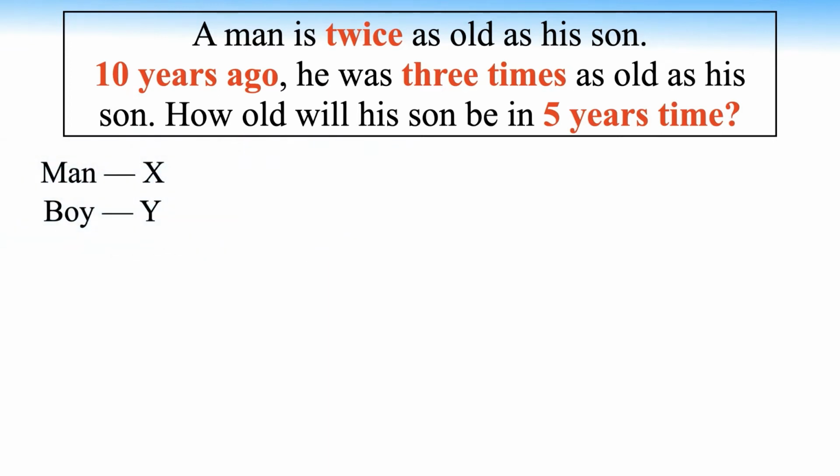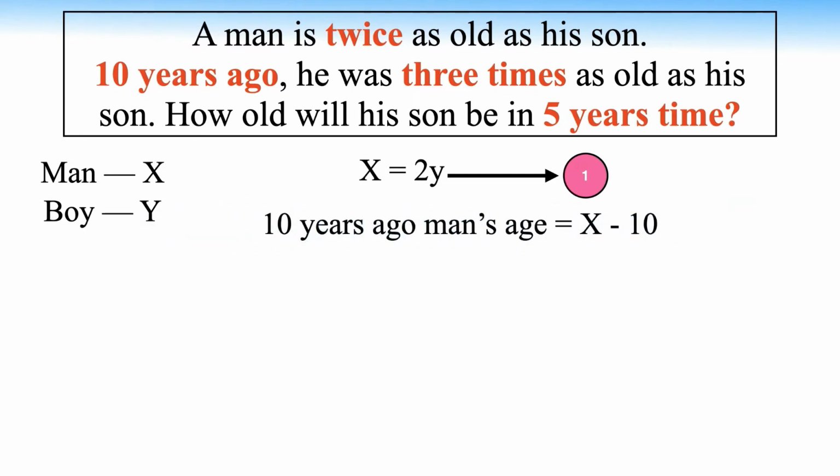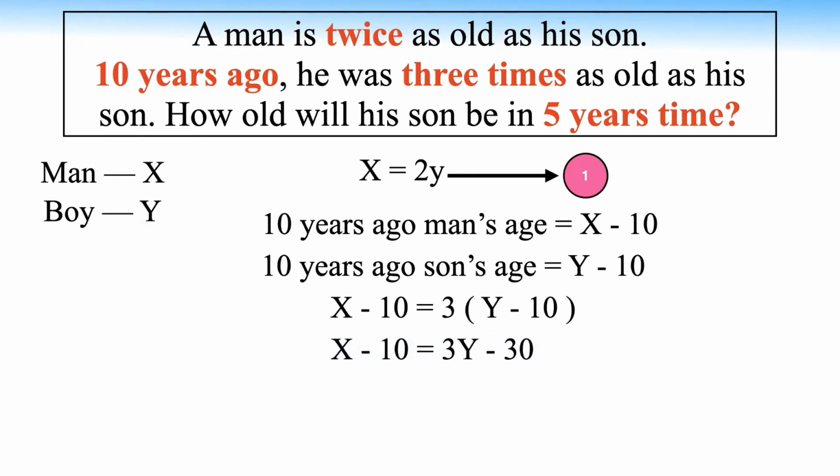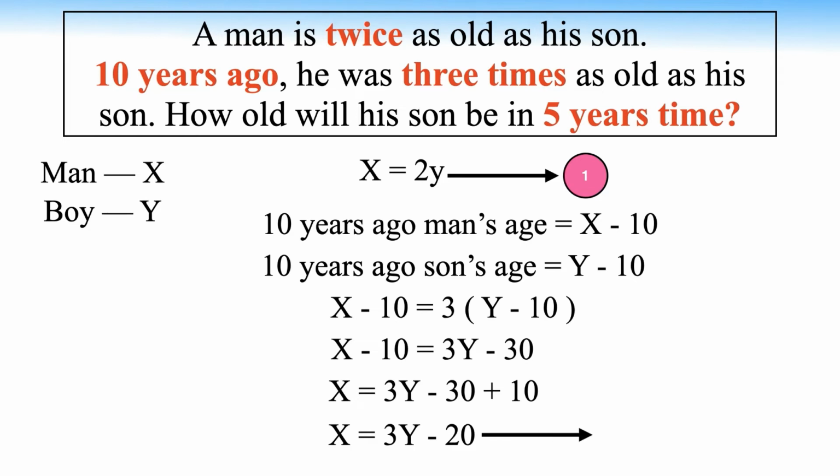Suppose the man is x years old, the boy is y years old. Then since the man is twice as old as his son, x equals 2y. So this is our first equation. 10 years ago, the man's age is x minus 10. 10 years ago, the son's age will be y minus 10. Since 10 years ago the man was 3 times as old as his son, x minus 10 equals 3 times y minus 10. After solving this equation, x minus 10 equals 3y minus 30 and x equals 3y minus 30 plus 10. And after simplification, x equals 3y minus 20. Call this equation 2.